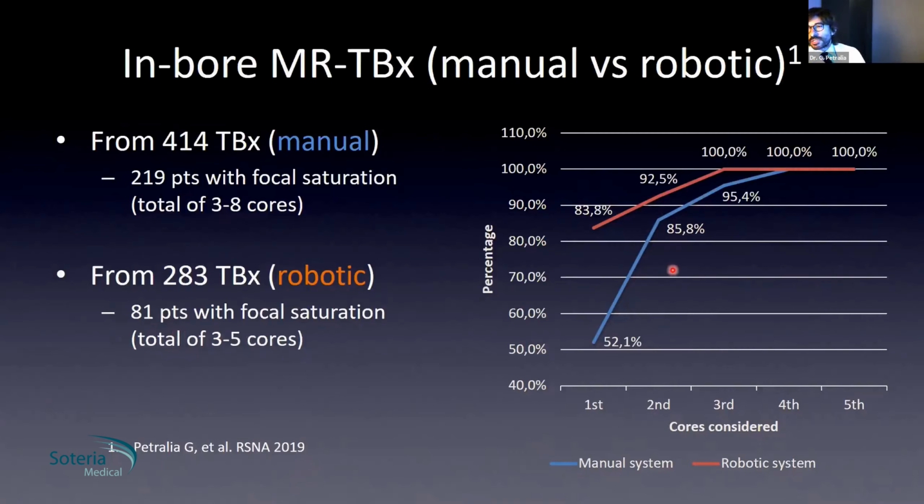What we observe is quite interesting. Just follow with me the blue line, which stands for the manual system. By increasing the number of cores, you increase the rate of diagnosis. So it means that we were able to diagnose all prostate cancer after the 4th sample. Beyond the 4th sample, so in patients who had 5, 6, 8 samples, we had no additional diagnosis of prostate cancer.